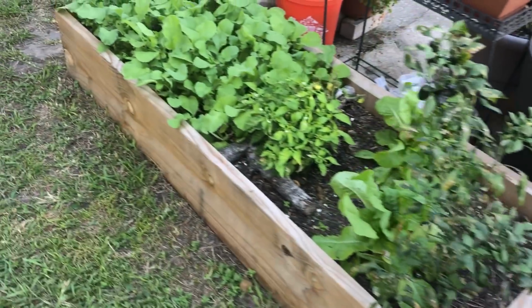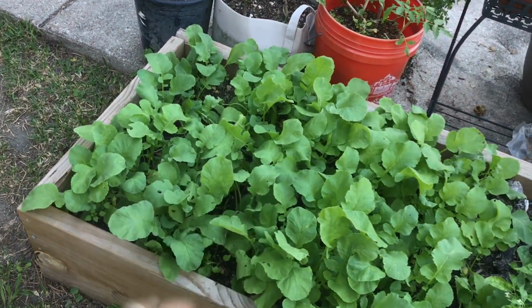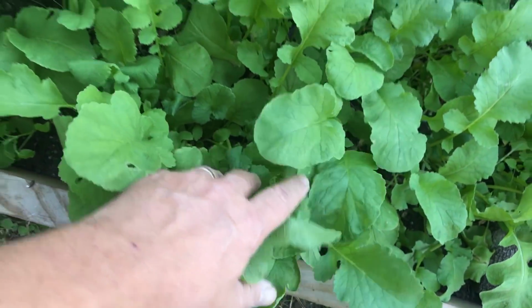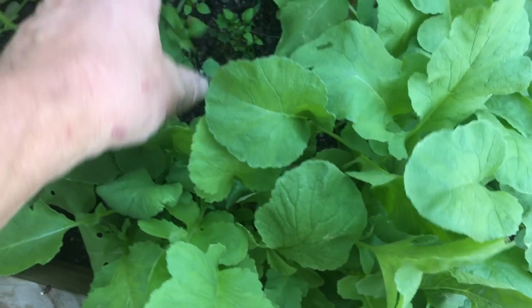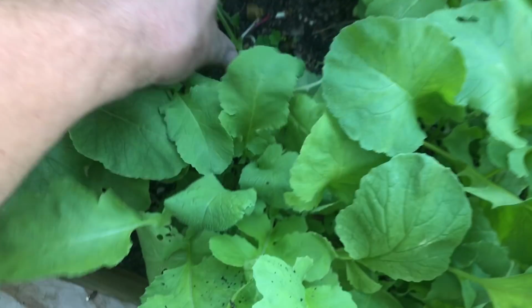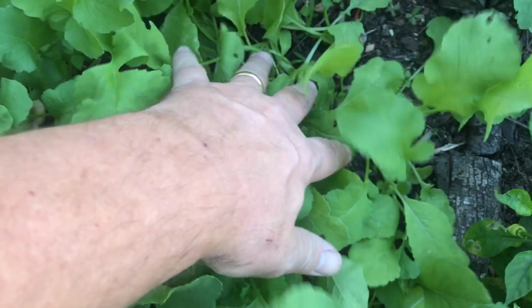Let's start here up by the patio with my little 6x2 raised bed. These are radishes. They're doing really well. Look at all that leafy growth. Now they're not bulbing up yet, but you can see they're very healthy. You can eat radish greens. I don't find them tasteful. And we do have some weeds growing down in here. That's chickweed, and it's real common. You can actually eat chickweed too. It's good in salads, so they say.